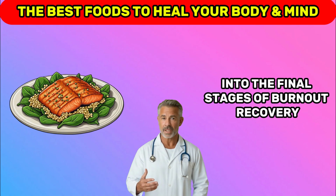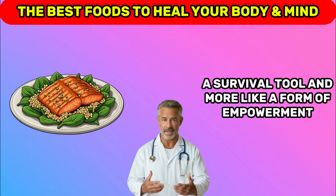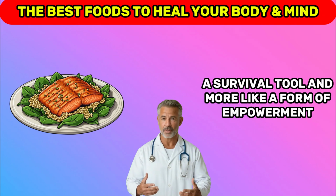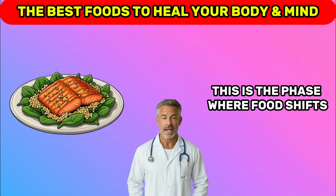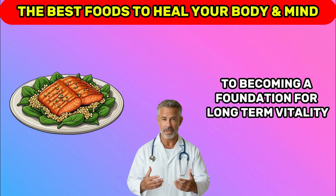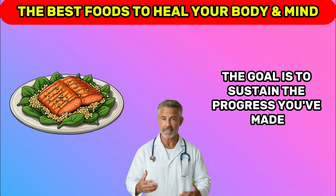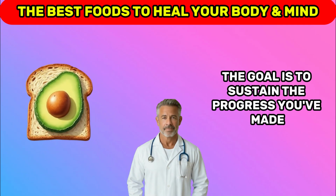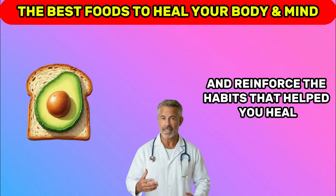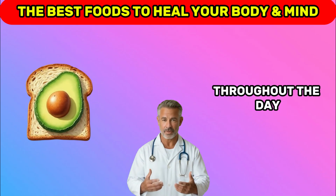As you progress into the final stages of burnout recovery, nutrition should begin to feel less like a survival tool and more like a form of empowerment. This is the phase where food shifts from being purely restorative to becoming a foundation for long-term vitality, mental clarity, and emotional strength. In this stage, the goal is to sustain the progress you've made and reinforce the habits that helped you heal. Start by maintaining a rhythm of eating that keeps your energy steady throughout the day.